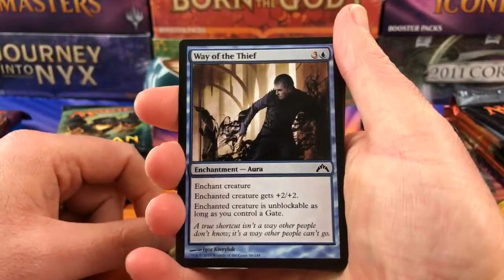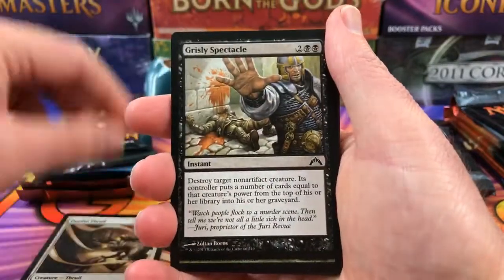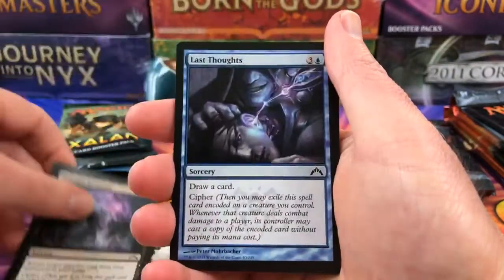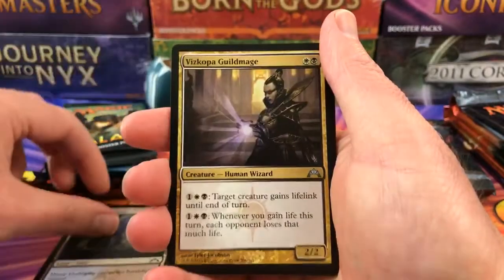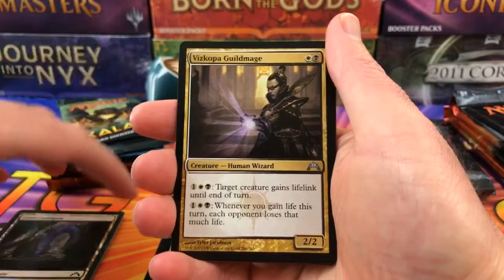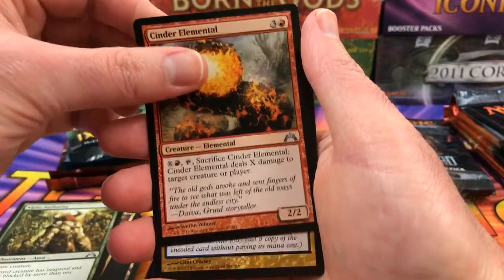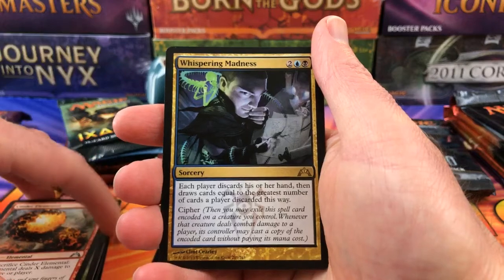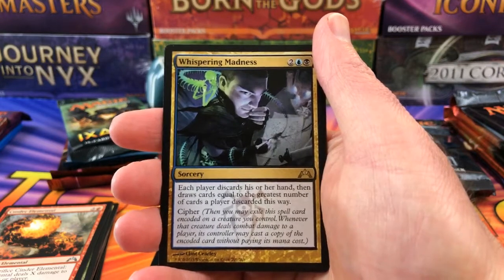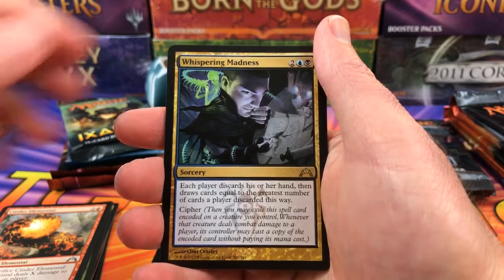Alright. Way of the Thief. Tin Street Market. Dutiful Thrall. Grizzly Spectacle. Adaptive Snapjaw, Bomber Corps, Midnight Recovery, Last Thoughts, Dimir Guildgate. Don't worry, Stuck on Europa, you haven't missed anything much. We're going through all these crappier packs here first. We got a Viscera Seer, Alpha Authority, Cinder Elemental, and Whispering Madness. Now this is interesting because I have not opened any Gatecrash before, as far as I recall. There might have been in the Target thing, but yeah, nothing. So this one was 36 cents. Fantastic.